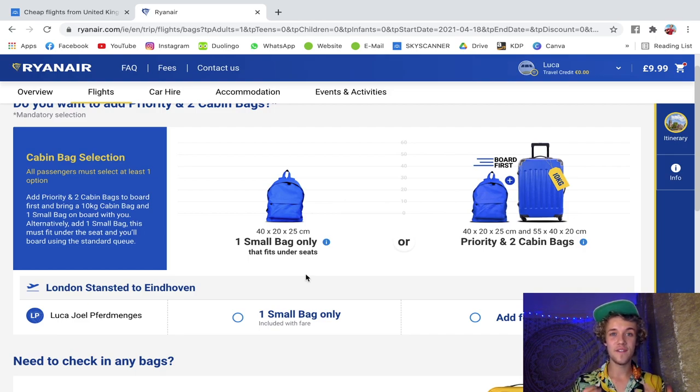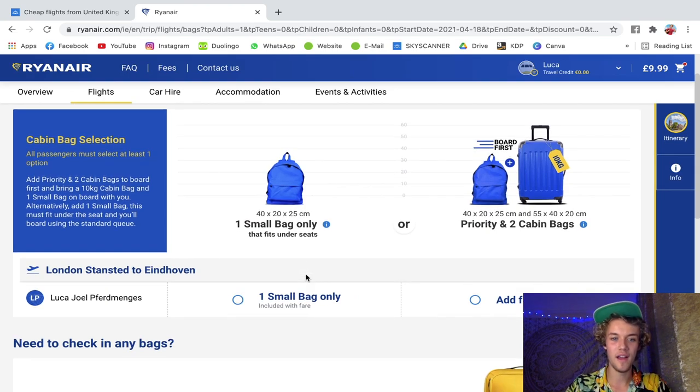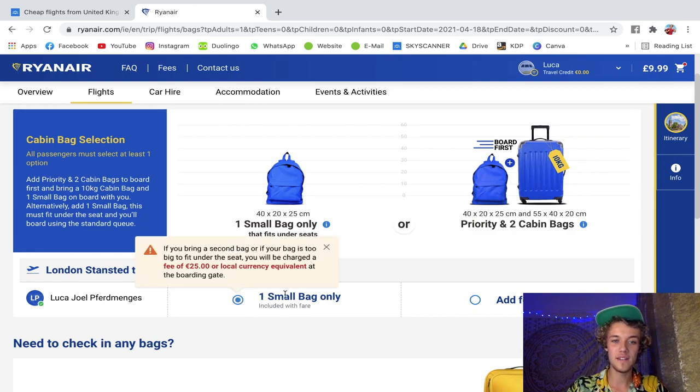But there's one thing that is very important right now. If you already know that you have to bring a suitcase, it is always cheaper to book the suitcase in the booking process instead of booking it afterwards. So if you already know you're going to use a suitcase, please book it right here somewhere. I'm going to select one small bag only because I will not have a suitcase. You get a little warning sign because obviously they want to charge you more money and want you to book the more expensive stuff. But it's going to be fine.